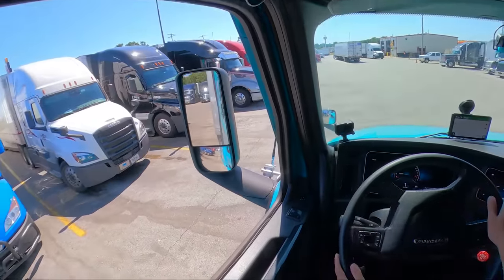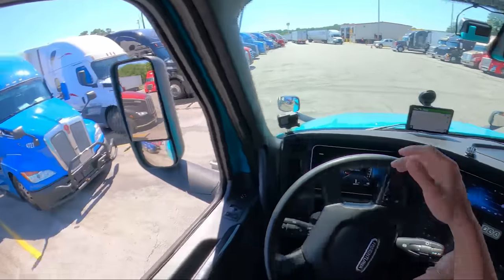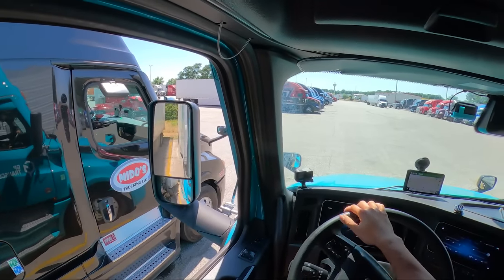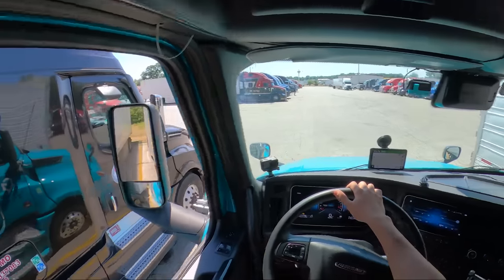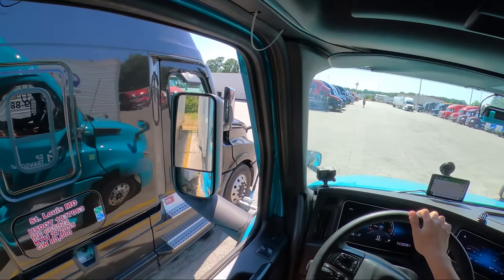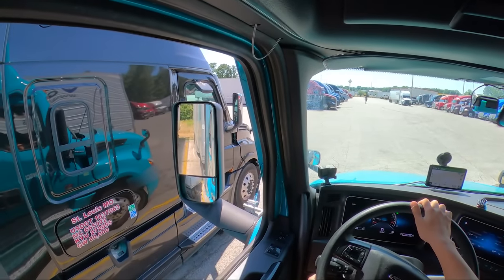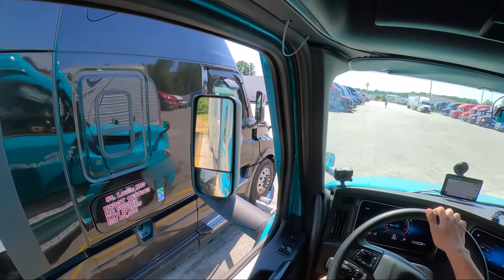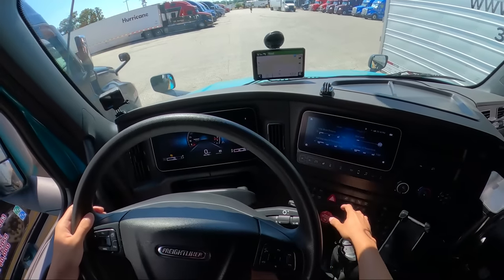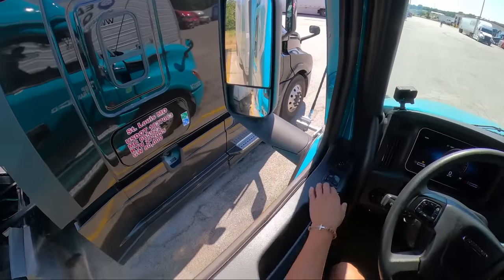I just want to park. You guys get your fuel, get your scale. I just want to park. And back it up all the way till the tires hit the concrete. All right, about there. There we go.